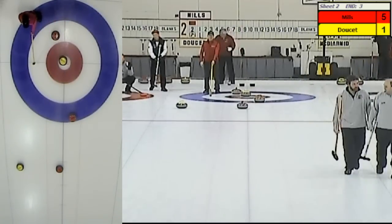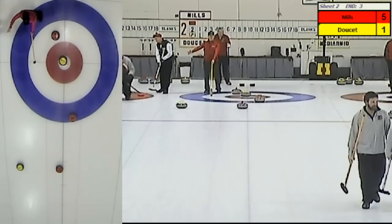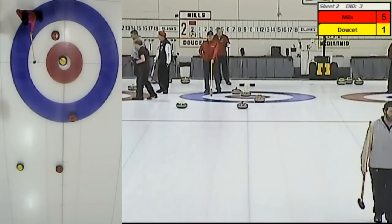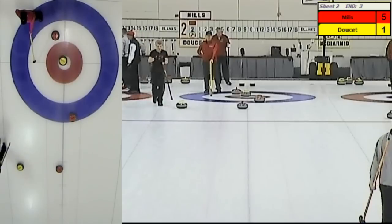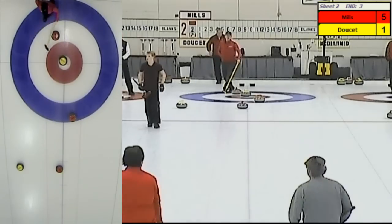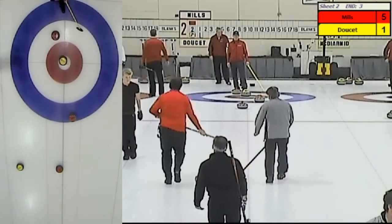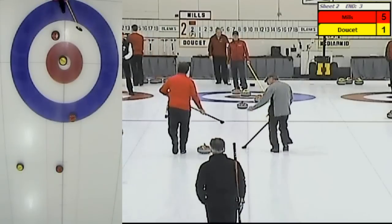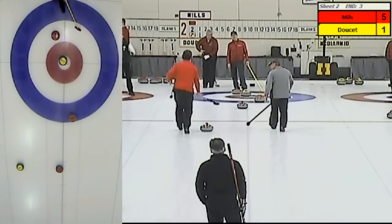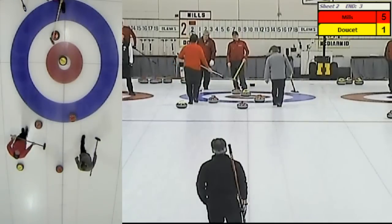And Jeff's going to try to follow it down and just nudge it back again. Rock is away. One of the sweepers saying that it's a little heavy and a little wide. And this one's just going to go right on through without touching anything.